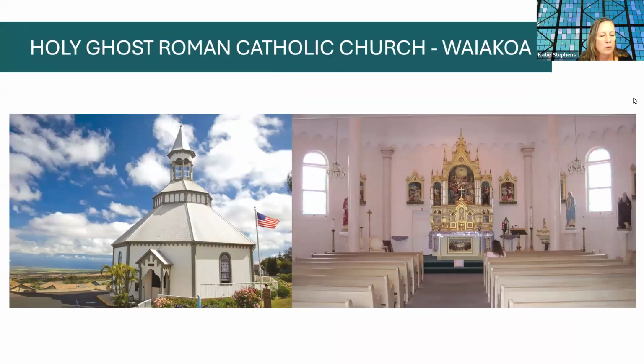This is the Holy Ghost Roman Catholic Church in Wailuku. Beginning in 1879, thousands of Portuguese Catholics immigrated to Maui from the Azores and Madeira Islands for jobs as contract laborers for the sugar plantation. Along with their families, they brought their devotion to the Catholic Church, the Holy Ghost, and their traditions surrounding the crown of Queen Elizabeth of Portugal.